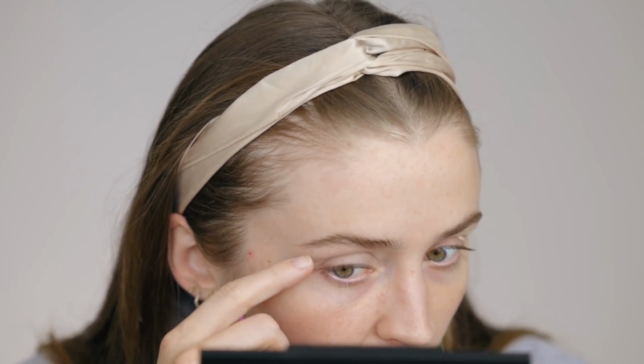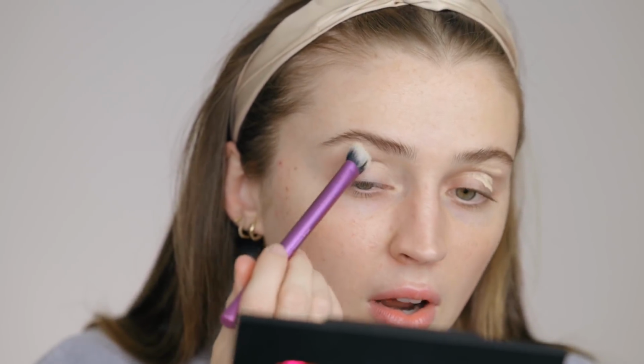Oh my gosh, is that a new hair growing? Look at that little nibble. Wow. You are not wanted.